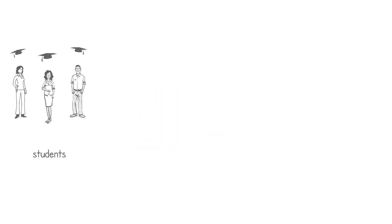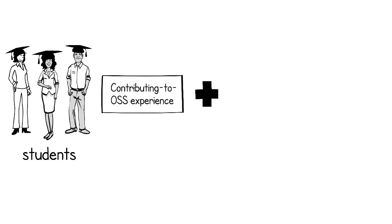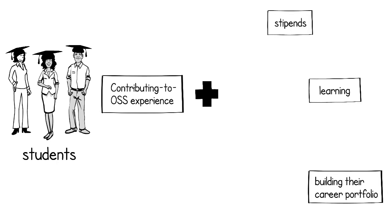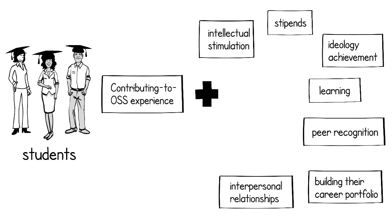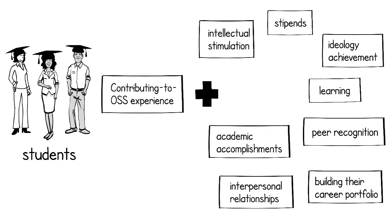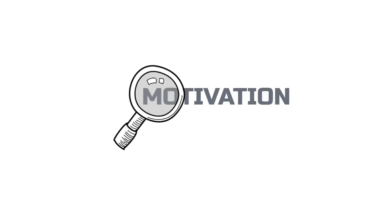We found out that students want more than just having the experience of contributing to an open-source project. Often, they also aim for the stipends, building their career portfolio, learning, peer recognition, ideology achievement, intellectual stimulation, fostering interpersonal relationships, academic accomplishments, and having fun. Investigating further, we found differences in motivation, even when the students showed interest in the same outcome.